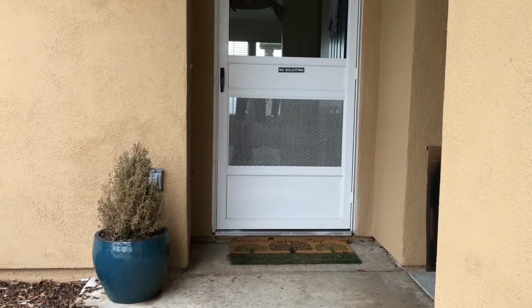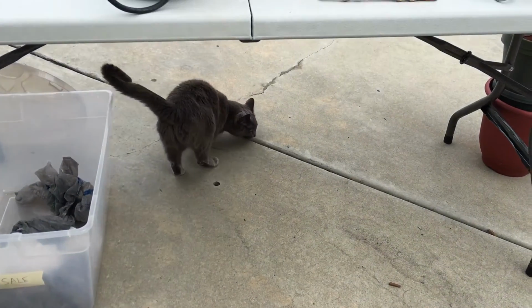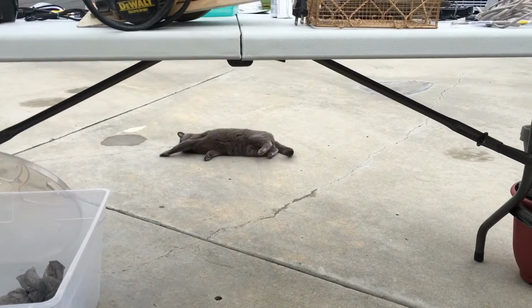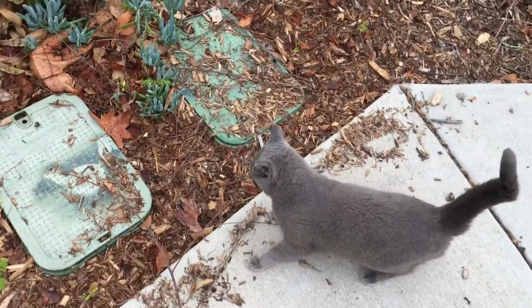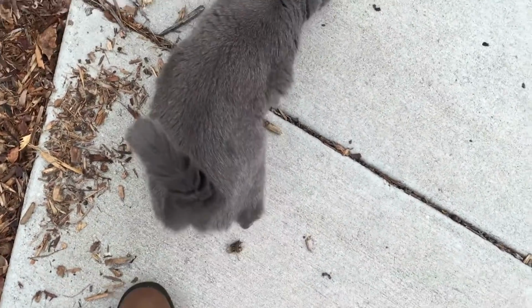Cinderella! This is what Cinderella does when she's outside. Let's not get dirty. It's wet. We're gonna go check out the other yard sales in the neighborhood. But before we do that, I have to get my little sign that I put out.